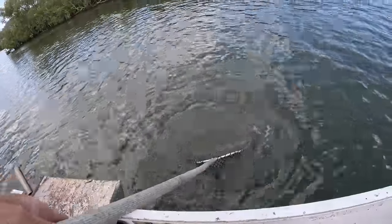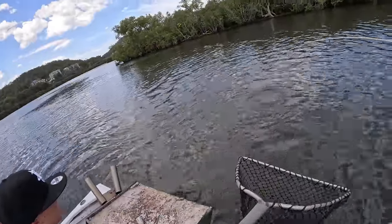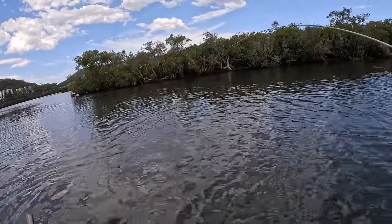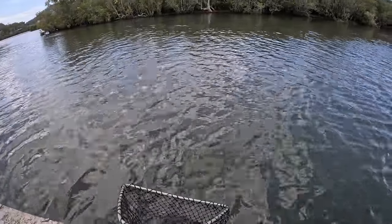A big flathead. Oh, monster. Take loose and drag it. It's a 1 meter one, Jack. It's a 1 meter flathead. No, it's not. Yes, it is. I'm not kidding. It's a 1 meter flathead here, guys.